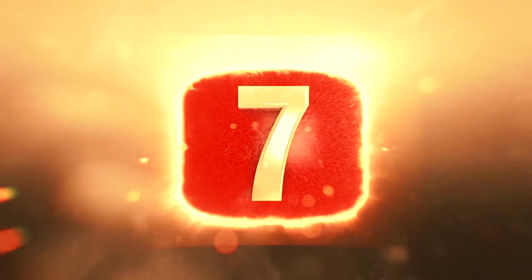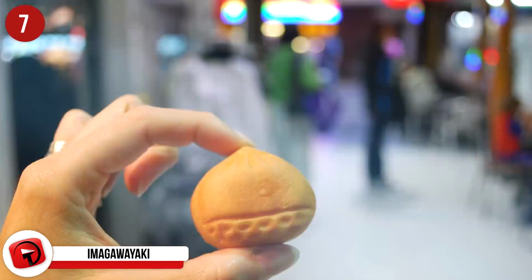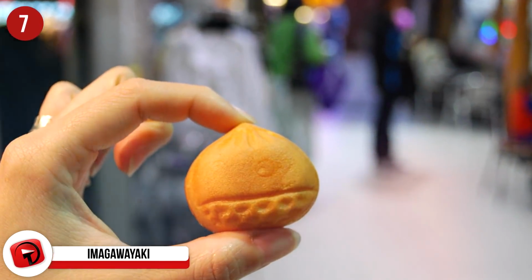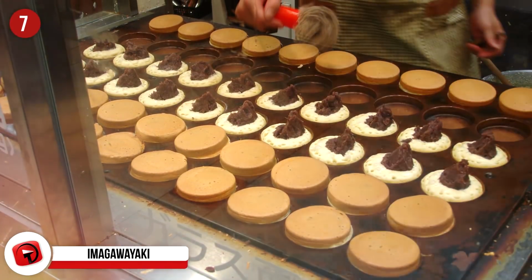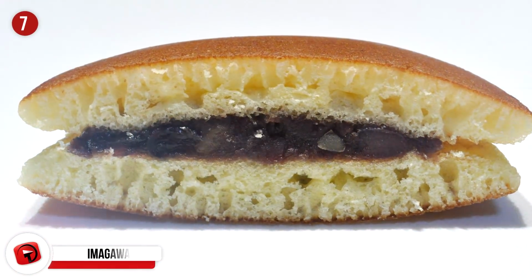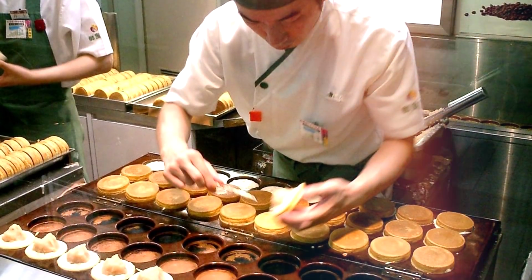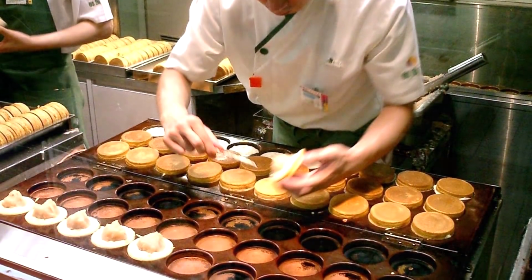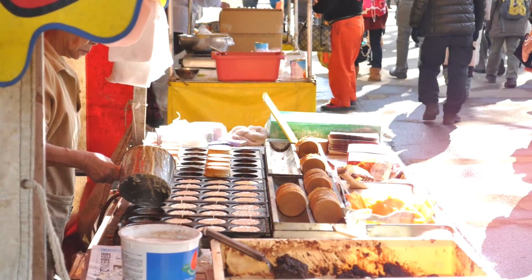Number 7. Imagawayaki. Good news, guys. Even though a lot of Japanese street foods sound kind of strange to Westerners, there are also sweets. One very popular treat is our number 7, imagawayaki, also known in the Osaka and Kyoto areas as okonomiyaki. If you're a fan of Japanese or Chinese snacks, maybe you have tried red bean paste in sweets. Although it may be strange to get used to if you're used to more American or Western sweets and ingredients, it can be a tasty way to get your sweets fix.